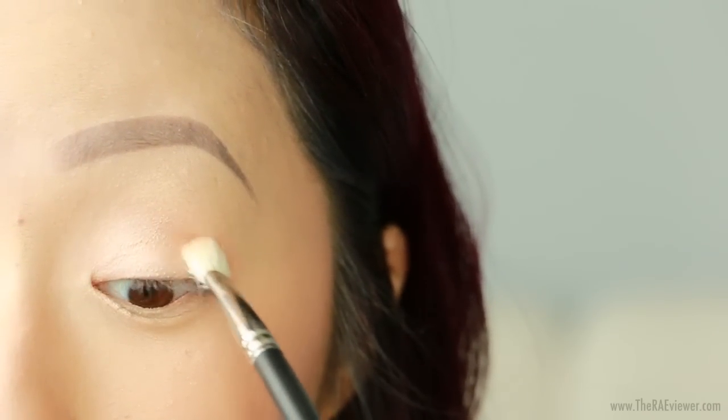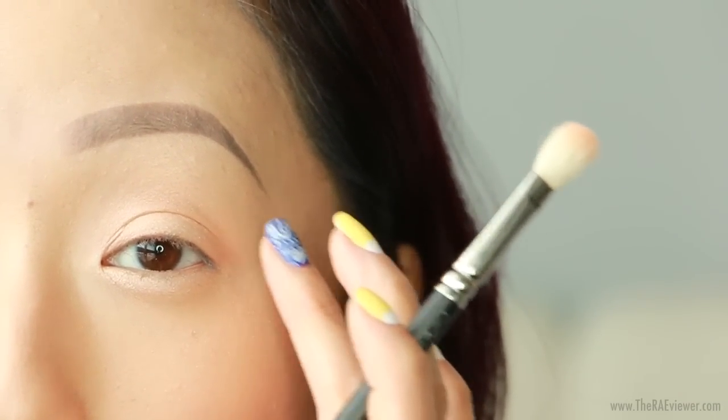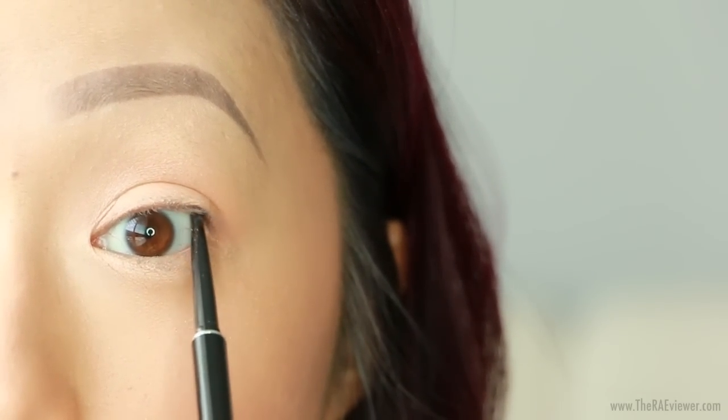Now for the unexpected fun part, I'm going to take a bit of orange eyeshadow and pop that into the crease. And this really enhances the warmth of the look, and it doesn't look stark orange when you look at the eye, but it adds depth, it adds dimension, and it really makes the eye look a little bit more interesting.